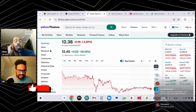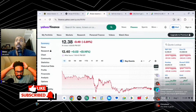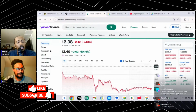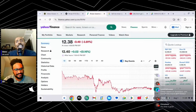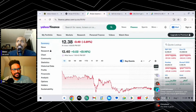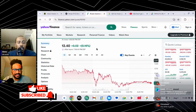So I did do a comparison earlier before we jumped on. Tesla was doing better than Rivian at this stage. They were doing way better. But then again, Elon is different, bro. You know what I'm saying? The guy is different. You got to give him props, and I think he's one of the reasons why Tesla became a success. But they did do better than Rivian.